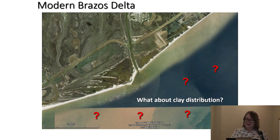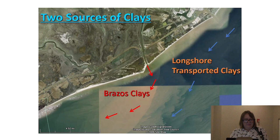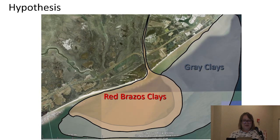So there were many studies of this part of the delta, but virtually no one was out here looking at the clay distribution. We thought that was a worthwhile endeavor, and we had a very simple hypothesis that there would be two distinct clays: the longshore transported clays up dip of the river, and the Brazos clays down dip of the river. So this is a simple prediction that we would have the gray clays up dip and the red clays down dip. The reason this was a perfect experiment is that the Mississippi River, which might be far away, but is really big, carries a lot of sediment and a distinctly different chemistry than the Brazos River.